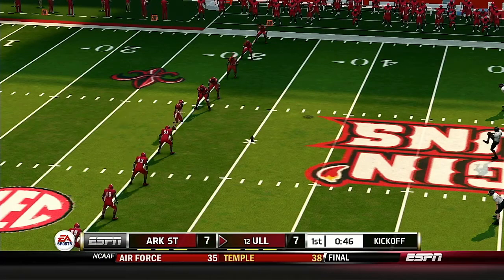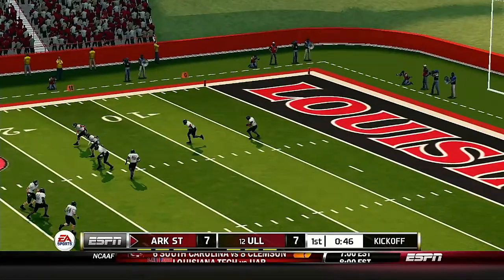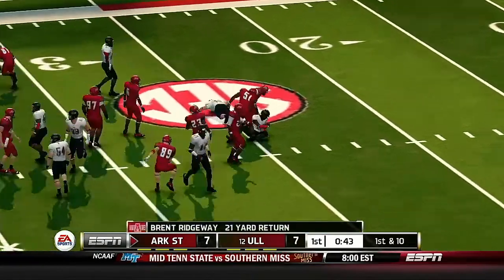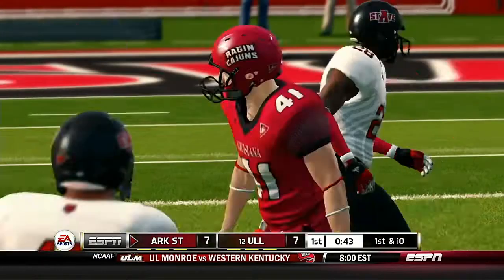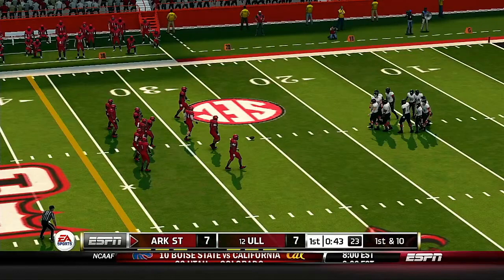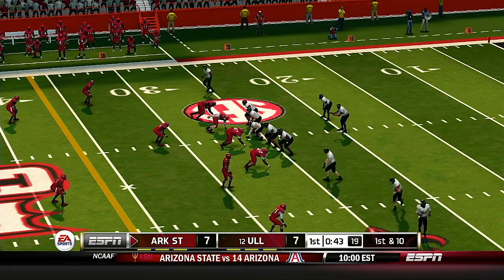The kicker looks like he's ready to kick this one off. He's to the 20. And down he goes at the 26. I don't think either team has a clear advantage so far. Let's see if they can make some plays and get a little separation.